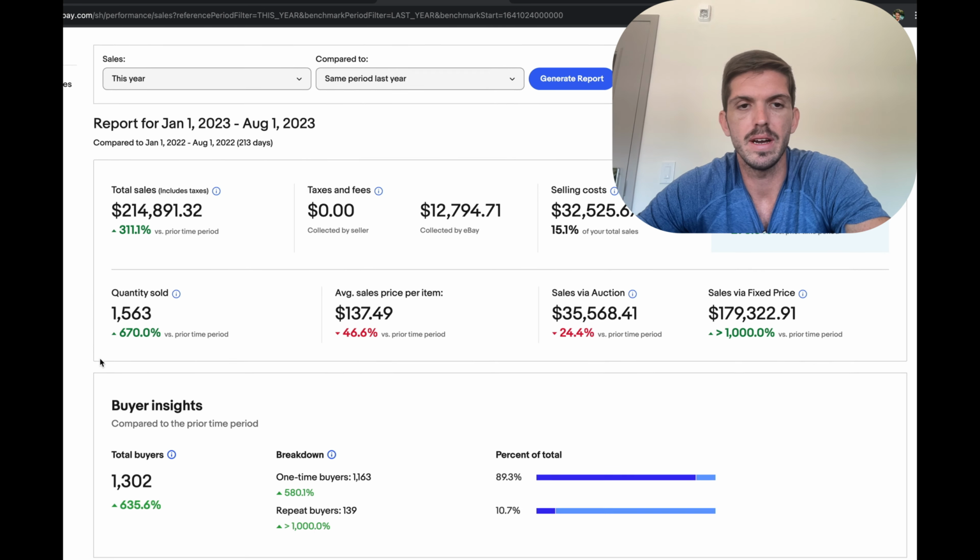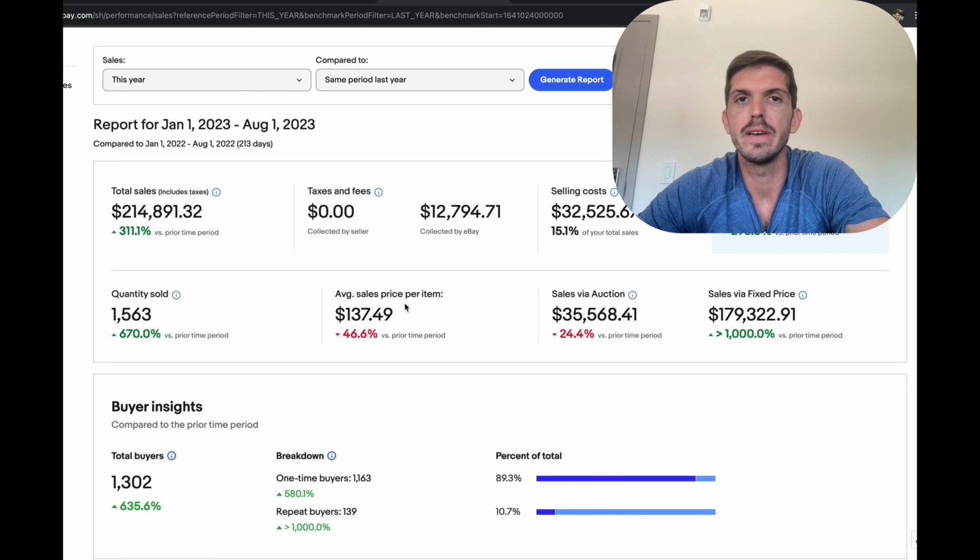Quantity of items, 1,500 items sold, average sale price 137. That seems to be a sweet spot. So between 25 and 400, 500 with a couple occasional outliers, either way.